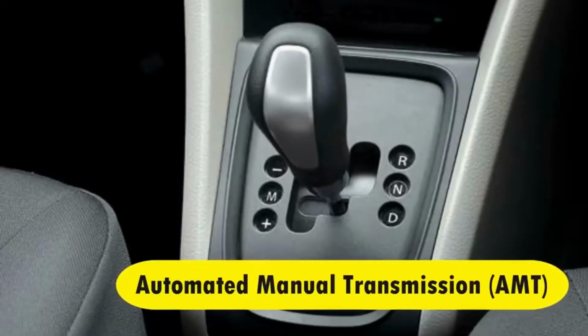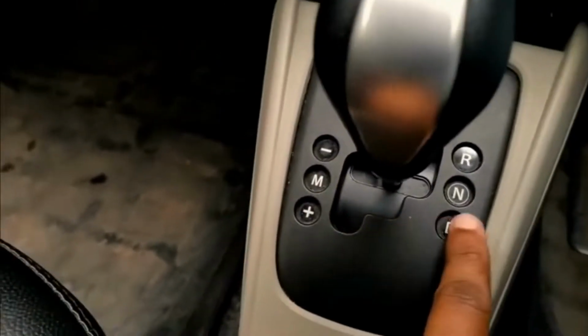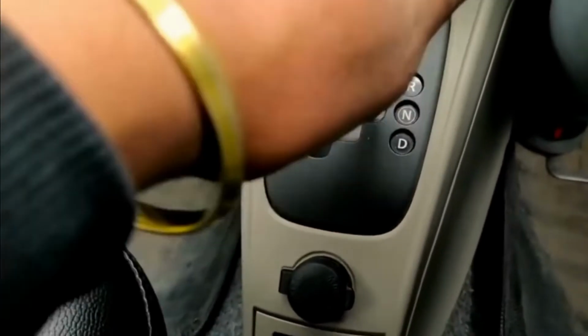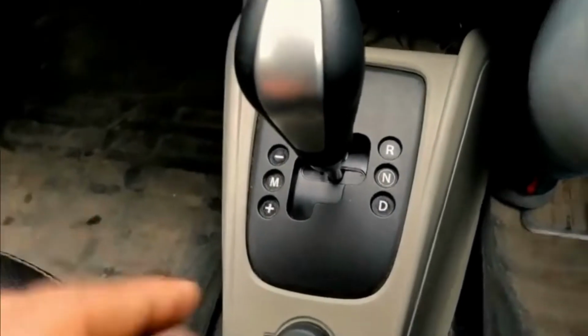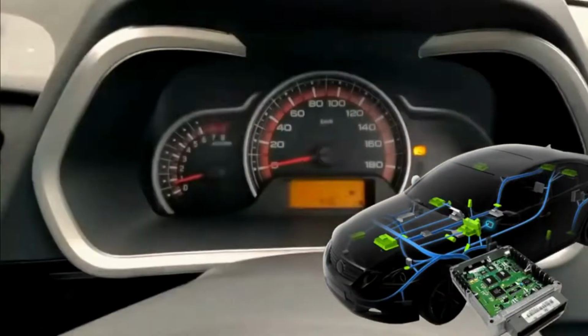Automated manual transmission is mechanically similar to a manual transmission, except that sensors and actuators perform the clutch work and shift gears. A car with automated manual transmission does not have a clutch pedal. There's only the accelerator and the brake pedal. This transmission also allows manual gear shifts when needed, by pushing the gear lever forward for upshift and pulling it backwards for downshift.